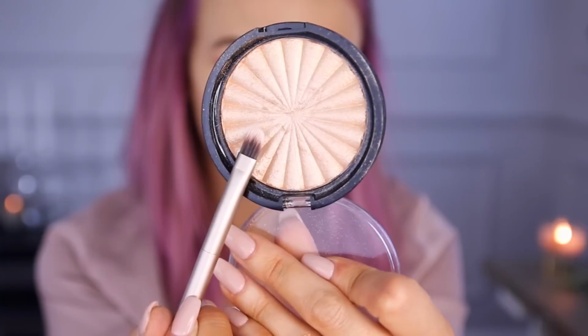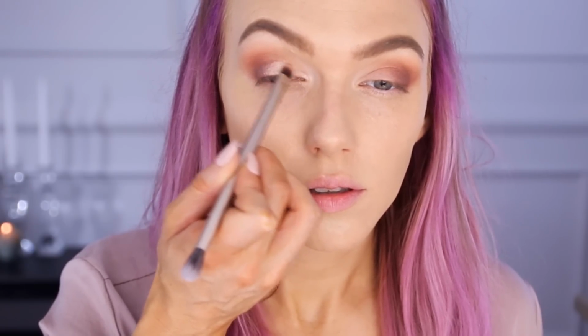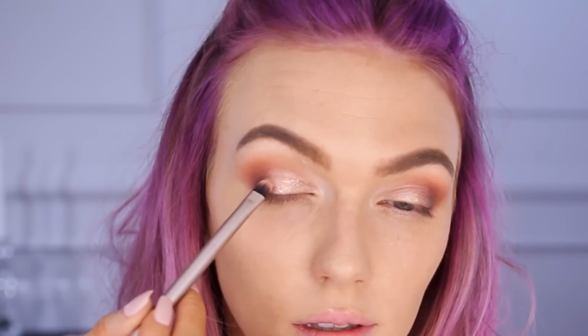So next I'm going to take this gorgeous Ofra highlighter, and this is in the shade Rodeo Drive. This is a stunning peachy golden shade, and I'm going to apply that wet with some Fix Plus to my lid. I'm going to go back with that other brush I used and just blend this edge of that lid color. Next I'm going to take a little bit more Fix Plus on my brush, and I'm using that same brush to just tap on a very small amount of this Violet Voss Copperella glitter.